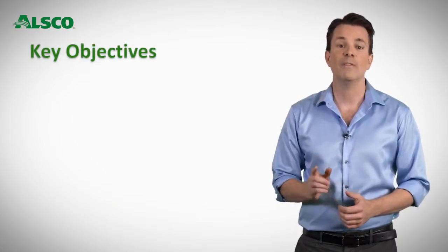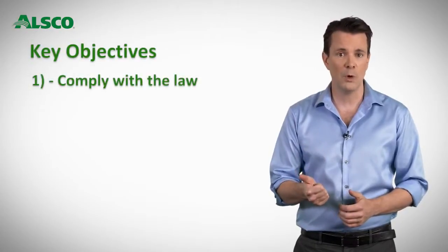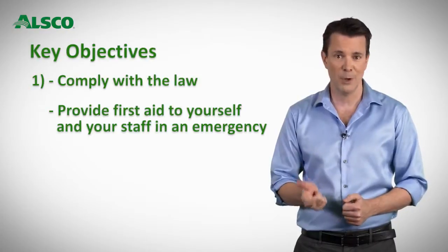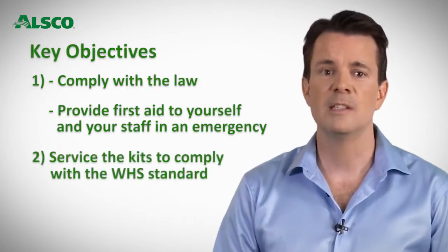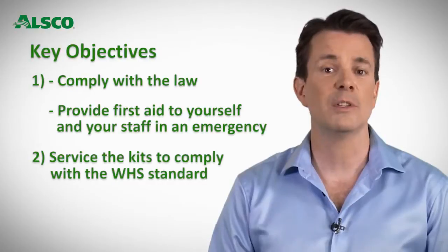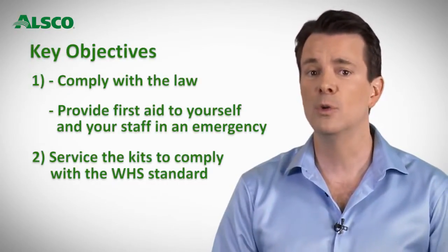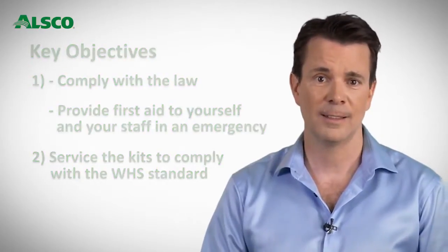The Alsco First Aid Program meets the two objectives of the business owner. The first objective being that as a business owner, you have a first aid kit to comply with the law and to provide first aid to yourself and to your staff in the event of an emergency. The second objective is to have your kit serviced, ensuring that there is sufficient content to meet the WHS standard and that all products are in good order and within the expiry date.